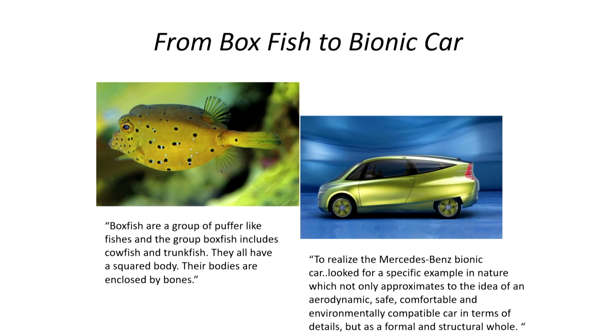I will come to one very interesting application, and this is from the boxfish, and how a particular Mercedes-Benz bionic car has been inspired. Now, the boxfish, as we all know, is part of the beauty of a coral island, and this group of puffer-like fishes creates a kind of paradox for us, because they are bluff bodies in nature. Their body is not highly streamlined if you look at it from the frontal direction, but at the same time the square-like body is designed in such a manner that they can maneuver quite well inside a coral environment.